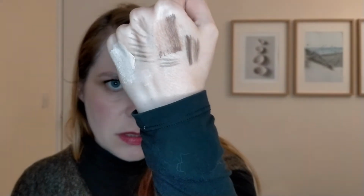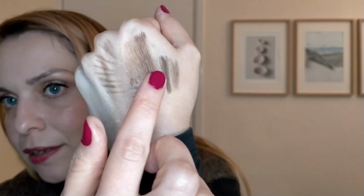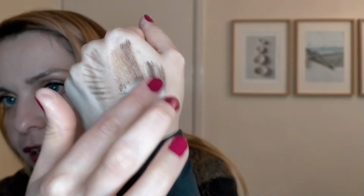So yeah, it's very watery. I don't like that. I don't like that consistency. Not so far. Maybe if I mix it a little bit more. Yes, now that I mixed it more, that consistency is a lot better. So let me look at what I'm doing. Yeah, that is much better.